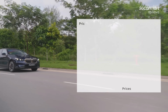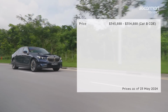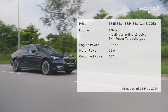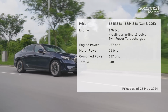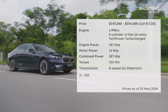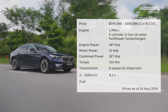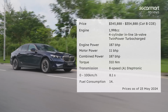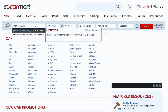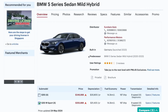The BMW 520i is priced from $346,000 to $355,000. The 2-litre 4-cylinder turbocharged engine produces 187 brake horsepower and 310 Nm of torque. The 8-speed Steptronic transmission brings the car from 0 to 100 km per hour in 8.1 seconds. The BMW 520i has a claimed fuel consumption figure of 14.3 km per litre. For more details on the BMW 520i or any other car, head on to sgcarmart.com to help you make the smart choice on your next car.